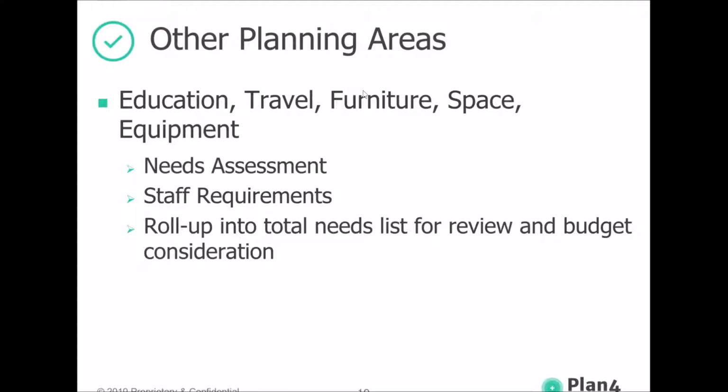So again, in a lot of facilities, what we see is these elements sort of live in their own tracks. And that's okay, but what I would suggest is building them into business planning means they're all together holistically in one place, and then they can be reviewed in a way that makes sense. Again, everything is connecting the dots within this business plan. And then everything in these individual areas can then be rolled up.